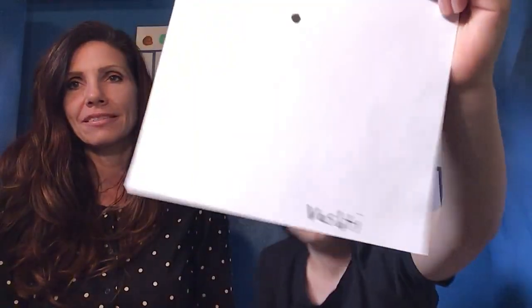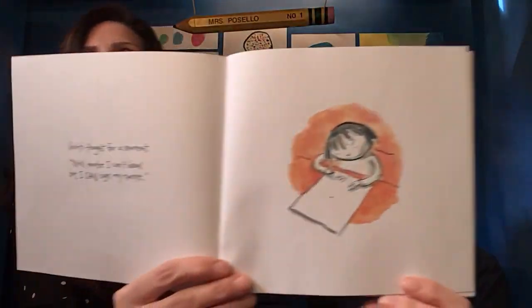Vashti thought for a moment. Well, maybe I can't draw, but I can sign my name. I'm going to show him the paper, Cooper, with her name signed. And there it is, Vashti. And there it is in the story.